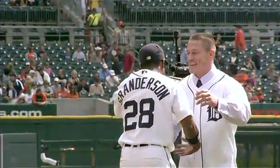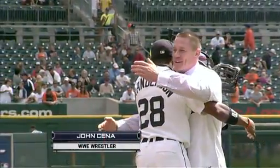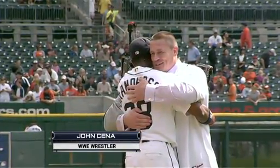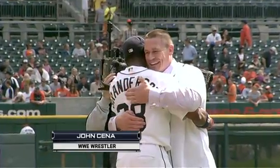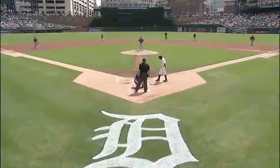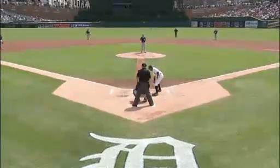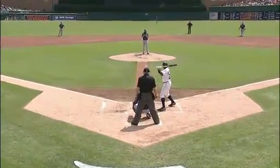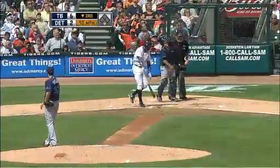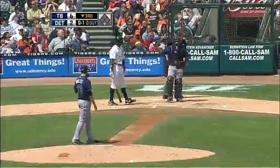Curtis Granderson caught the first pitch, the ceremonial first pitch thrown by John Cena today. WWE wrestler in town tonight at Joe Louis Arena. Grandy with a big old bear hug for Cena. No, he didn't catch it. He dove for it. Did he? It wasn't quite on the mark, was it? It was a little wild. Just a bit outside. Grandy, we understand, is a big WWE fan. So I'm sure he went up to Van Slyke before the game and said, hey, do me a favor here. Let me catch this one. Because Andy usually catches those ceremonial first pitches.